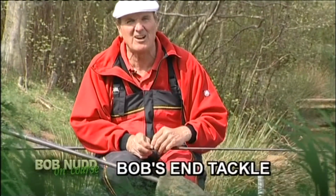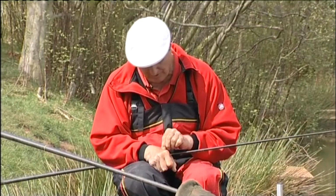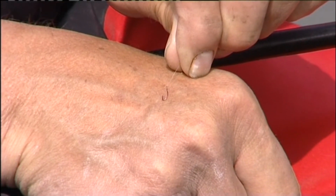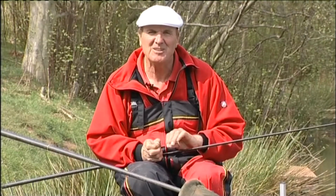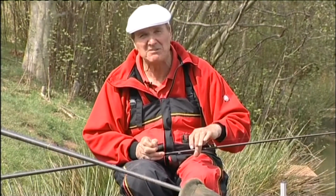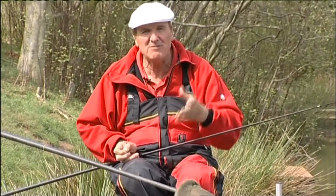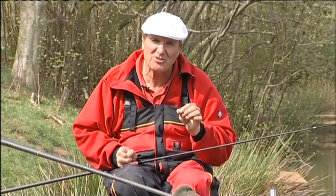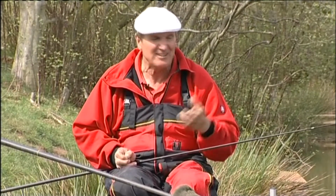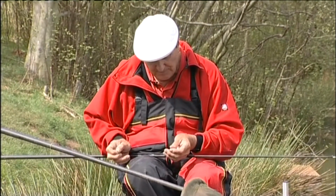Let's have a look at the rig I'm using today. A small hook, not fishing for big fish, so it's a size 20 fine wire hook. The line is 0.08 millimetre, which is £1.50 probably. So fairly fine line. I'm looking first of all to get loads of bites. The finer line you fish on the hook, the more bites you get. When you start losing fish, then you can step up your hook line.